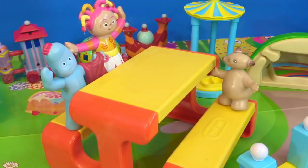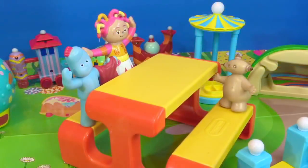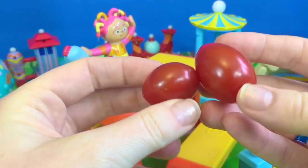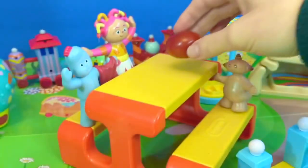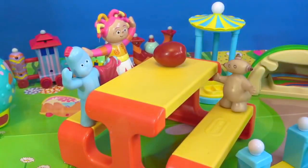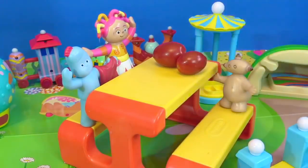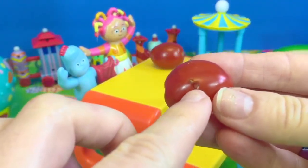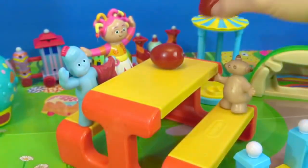What's for lunch today? They're oval-shaped, red, and juicy. They are cherry tomatoes, and these ones are organic. Uh-oh, one rolled away and got a little bruise. That's okay, it'll still taste the same.